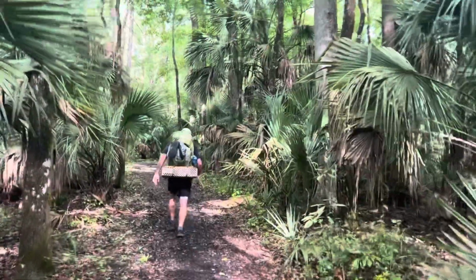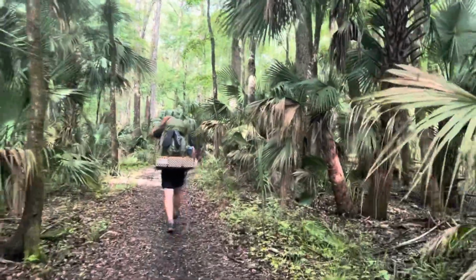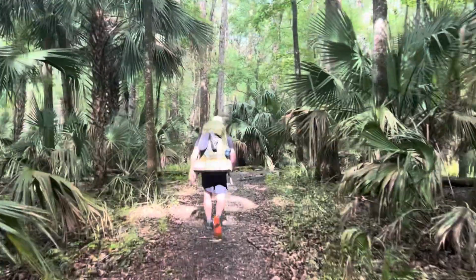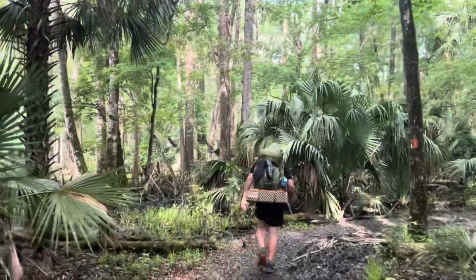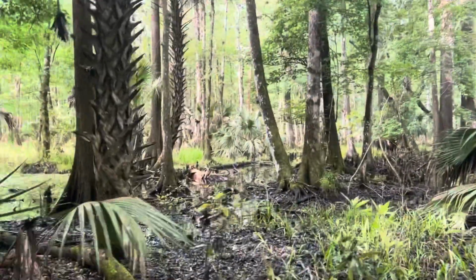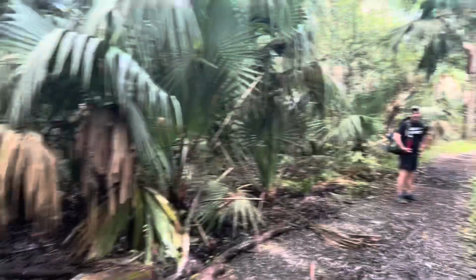Y'all check this section of the trail out. Man, it's Marshall Swamp. It's beautiful in here. I'm guessing we'll get muddy sooner or later, but right now we're still pretty dry. Look at that. Looks like we're in South America. Yeah.